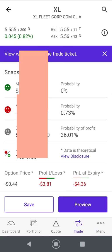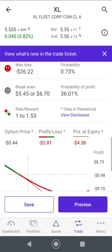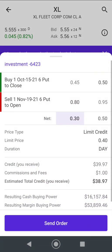Okay. A little bit of a probability analysis. Probability of profit, not so good. But we've already lowered my cost basis once, so let's see what we're going to get here. So hopefully we'll be able to get a credit. All right, put the limit in, 40 cents. I get 40 bucks and plenty of buying power.